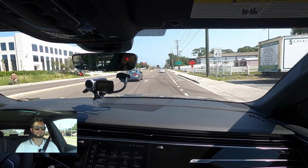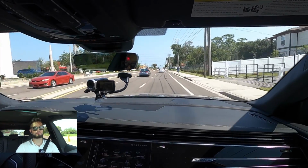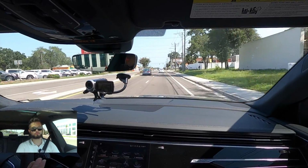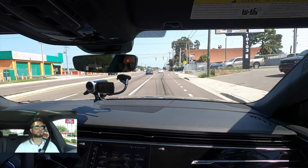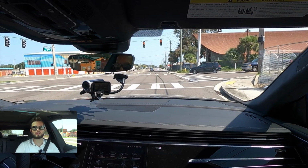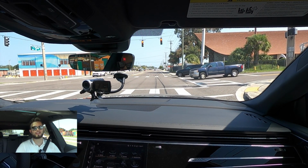The extra 6 seat adjustments, you have to do through the MMI touchscreen interface, in which you have to look off the road to do so. Maybe you'll get used to this. It's just one of those things. The braking, it's good. We don't have any upgrades on the brakes. This is just standard, and I don't think I would go too crazy on an SQ8.